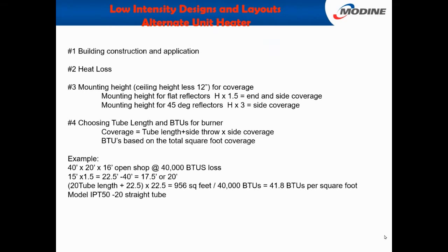Because you've got all that coverage, you've got to have so many BTUs per square foot. Here's an example I did: a 40 by 20 shop, 16 foot, 40,000 BTU loss. With 1.5, we get a 22.5 throw, from left to right and front to back. So the tubes on the ends are on the inside, about 22 feet, or 11 feet on each end, and then front to back will be the 22 feet.